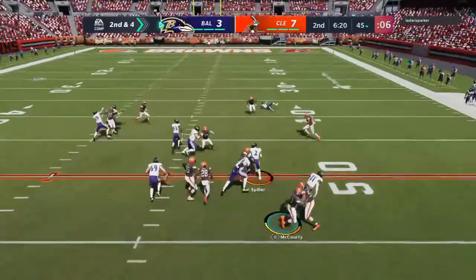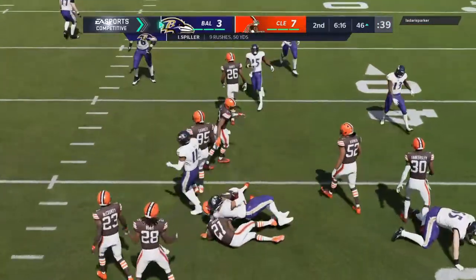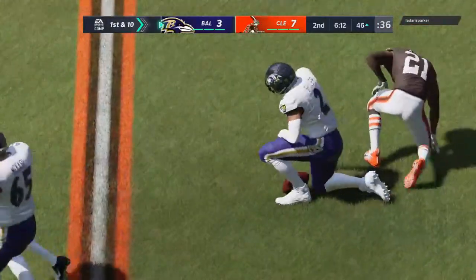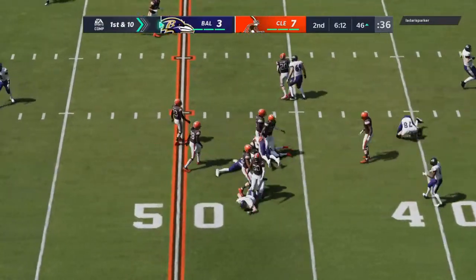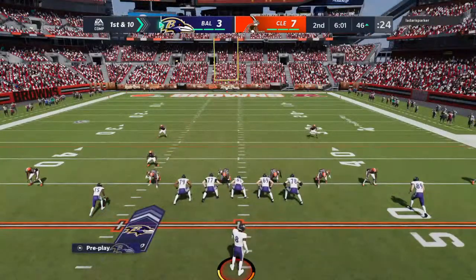From the shotgun now, here's an inside give. And he'll take it down shy of the 45 at the 46. That one, a first down pickup of 8. So many teams want to throw the ball in this situation nowadays, but I love watching a team that has enough confidence to go ahead and run the football. In that situation, that's almost a tendency breaker.